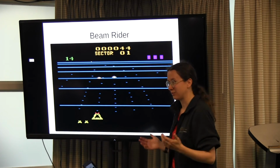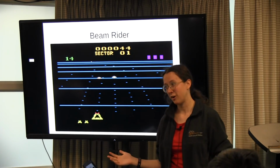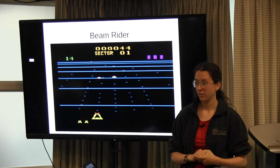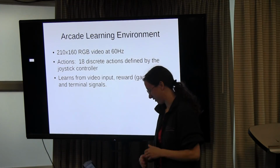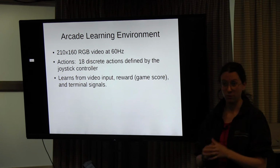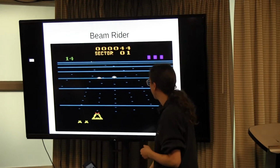And there's actually this tool set for RL, which has this Atari emulator, and all these Atari games. And they have results for SARSA and Q-learning and stuff. And you can basically play Atari with your RL thing. So the input is RGB video at 60 hertz of the screen. So you're asking the emulator for an RGB image of like this.